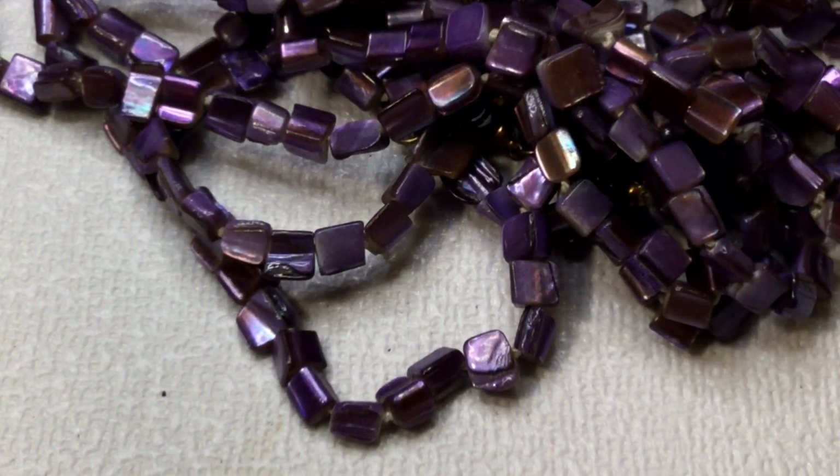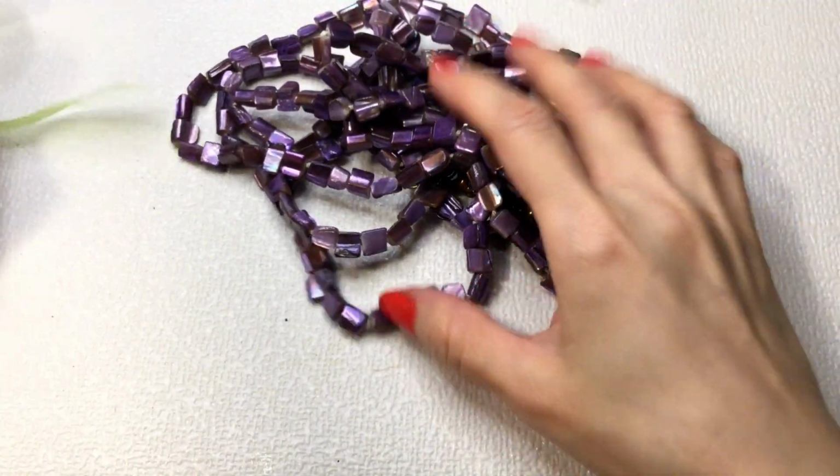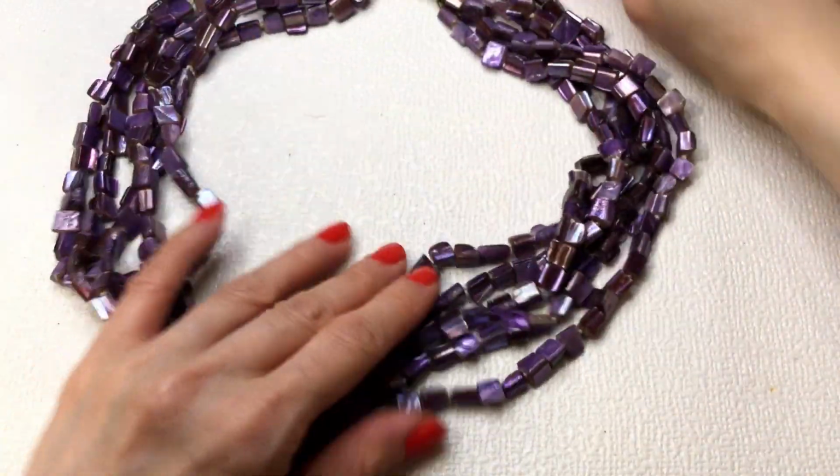And this last piece was a shell necklace I purchased. And let's see, can't wait to show you. It's really purple shell. I just love the color on this guy. And I really like the combination of purple and brass, especially this gold antique brass. Just love that. This has such a great feel to it. It's really beautiful.